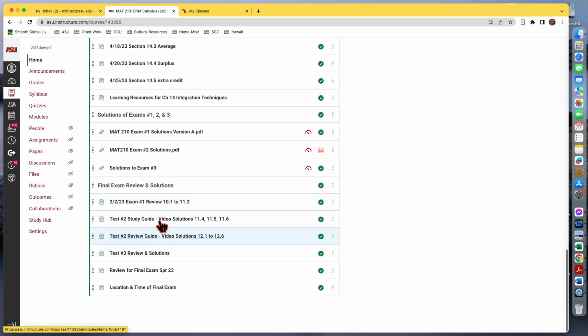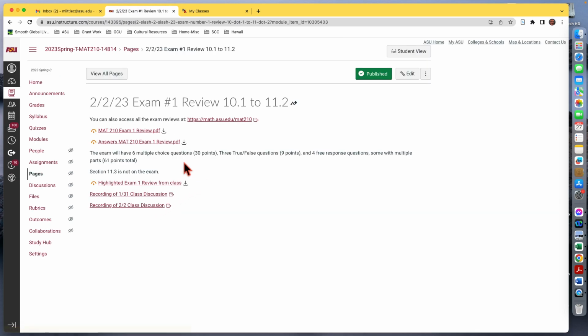And then there are these reviews, and in those reviews there's some printed stuff, and you'll see they're very similar. The one that's combined for all of them, the questions are very identical, if not very similar. And then I've got down here some recordings of our discussions and videos of solutions.